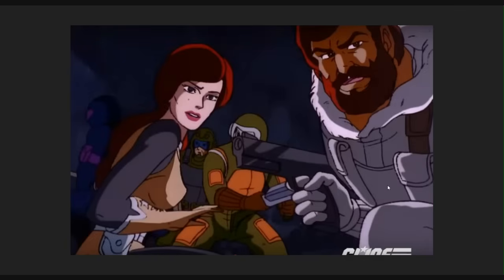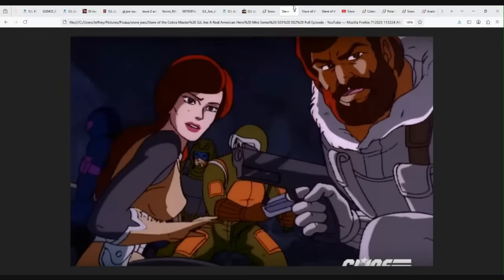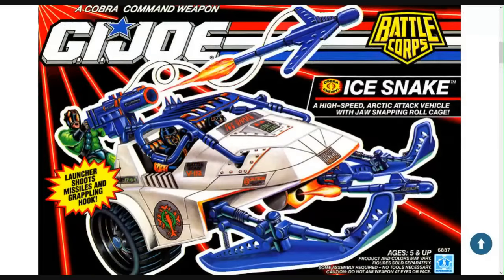So, what other figures make the most sense to include? I didn't want to say every snow themed vehicle. G.I. Joe has a bunch of them, but here are some that I think could make a lot of sense. And since we've got a bunch of stuff for G.I. Joe, I think it makes sense to have something for Cobra.